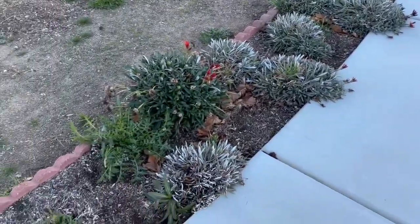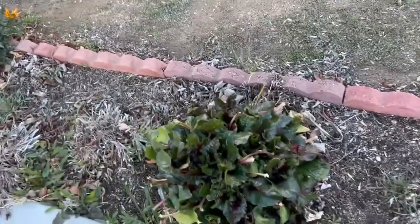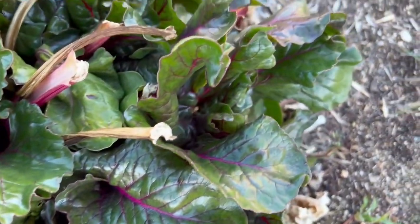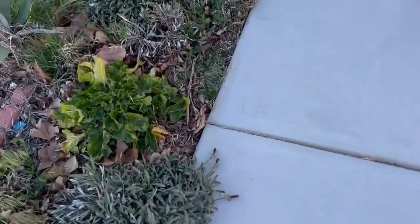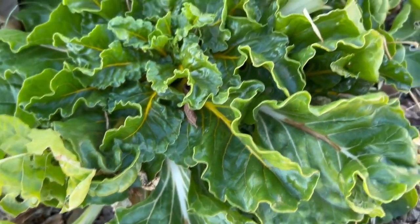But I thought I'd give you guys a quick update out here, just showing you what's surviving the cold. Look at this chard. Look how beautiful that is. I have a yellow chard over here too. You can see the veining on this one is yellow.